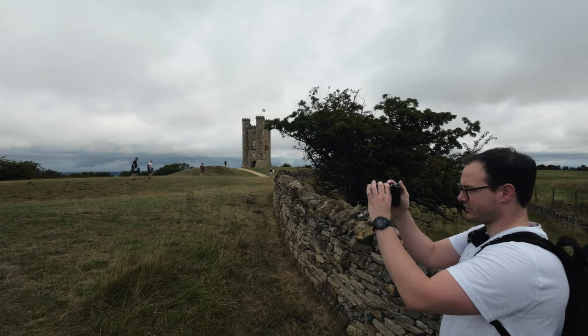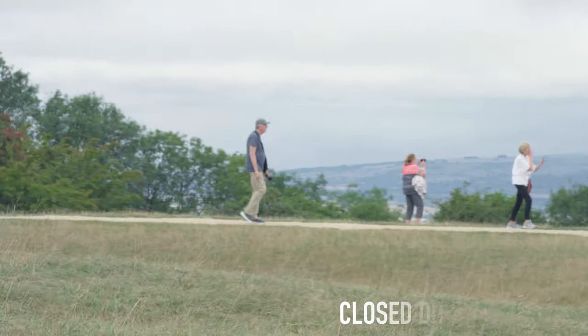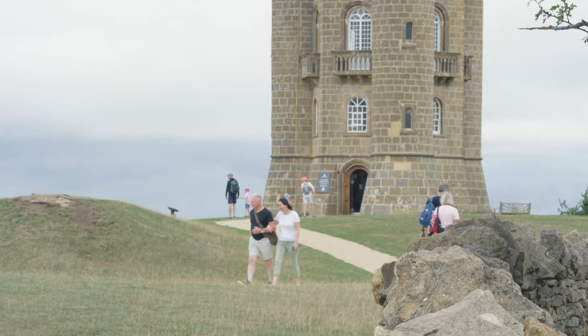I'll quickly switch my Sony to video. Look at the amount of people just here taking photos. Oh, I haven't got an ND filter on, hang on. Let's make this wide open. Couple more people taking photos, ruining my photo.